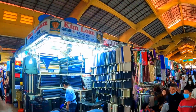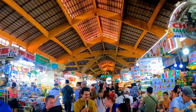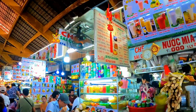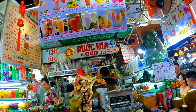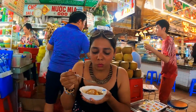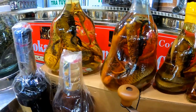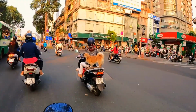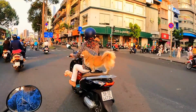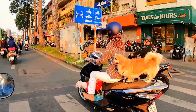We also got these shell art paintings from here, like 4 pieces for a very good bargain. There's not only shopping here, you can also have delicious food, tasty food, and get back to shopping. Try the caramel pudding, it's very, very good. It's not a museum, you can actually buy snake wine from here. Another gymnast on the road. I think you can just roam around Ho Chi Minh to just enjoy such sights.